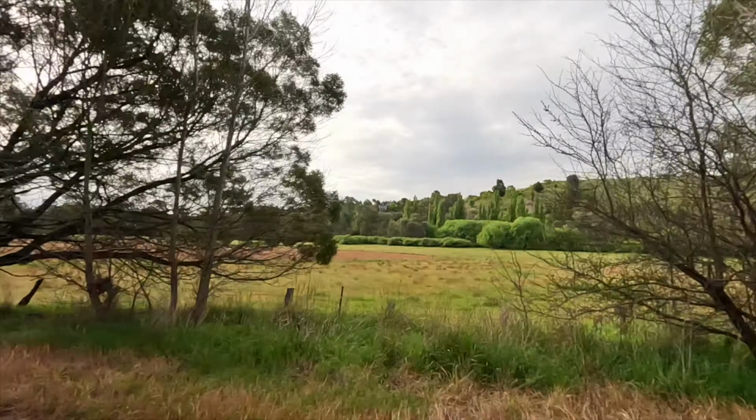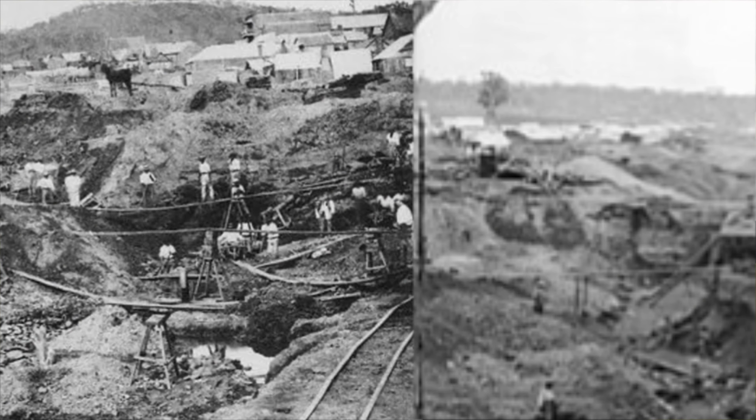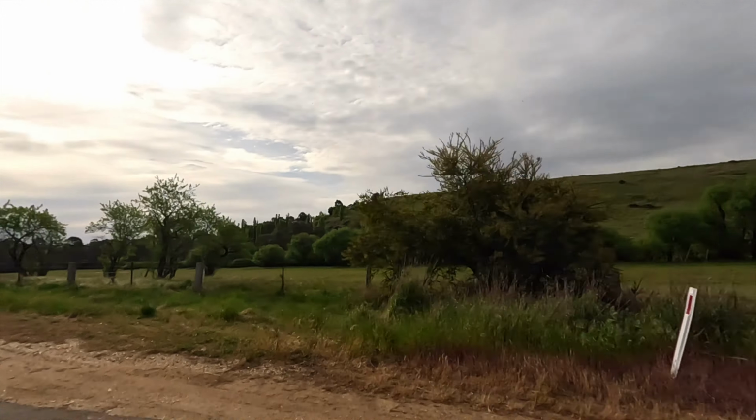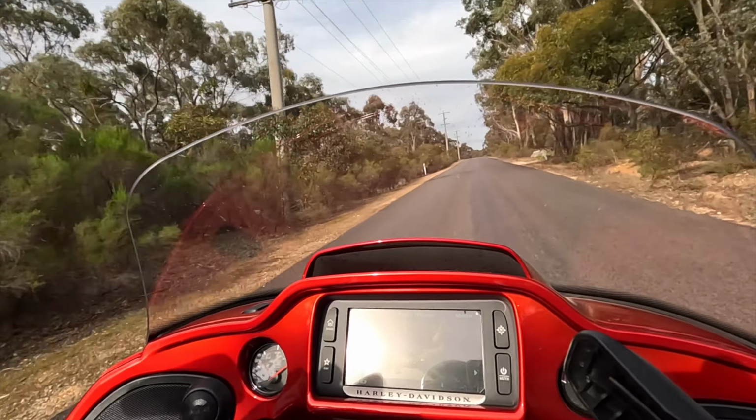Honestly, it's fantastic. So back in the gold rush, all this here that you're looking at was all dug up. I'll put a picture up there to show you. All of it was dug up 30 or 40 foot deep, and there were miners everywhere. And now look at it, it's all being reclaimed. It's crazy, A, how Mother Nature repairs itself, and B, the amount of work humans can do with a pick and shovel.